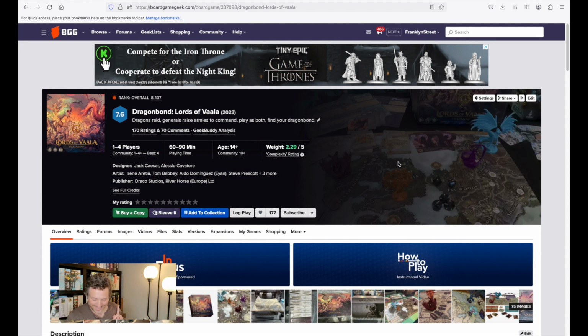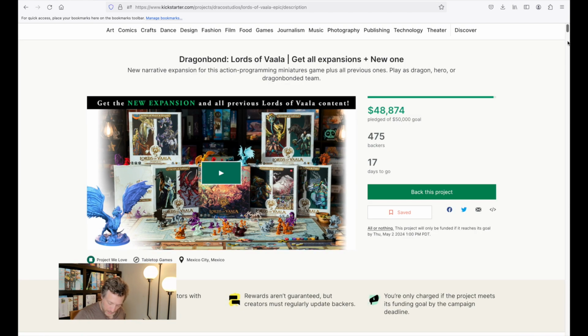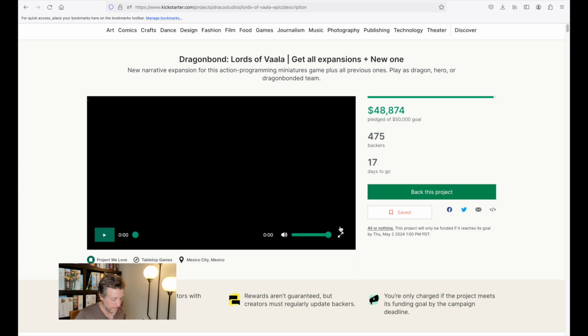Now, this game is a semi-cooperative game with mechanics like variable player powers, an action queue, area majority, hand management, programmed movement, and an action event. And what we're going to do is take a look at their video here, and then we'll come back and look at the 5 pledges and the various add-ons.